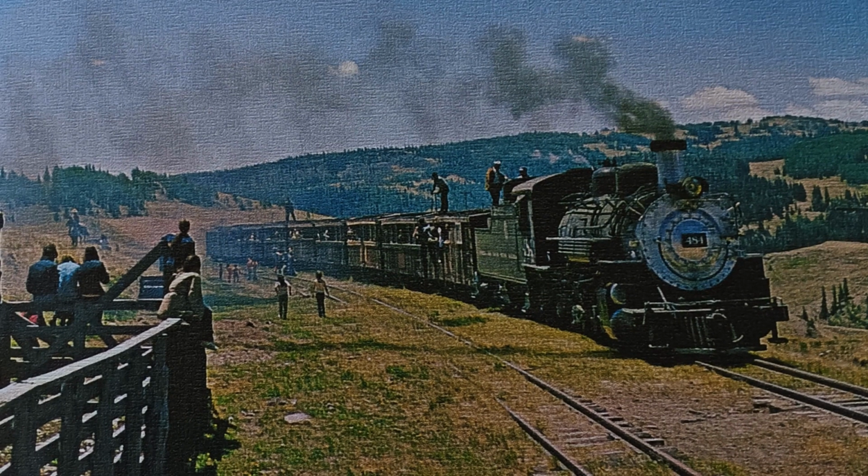In 1880, the Cumbres and Toltec Scenic Railroad was originally built as part of the Rio Grande narrow gauge San Juan extension.